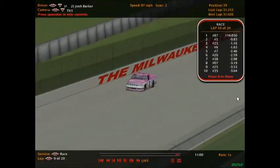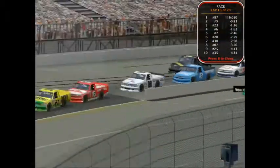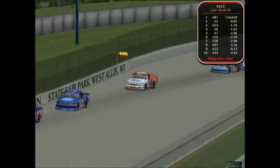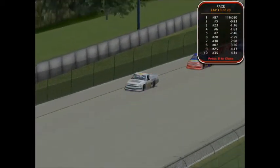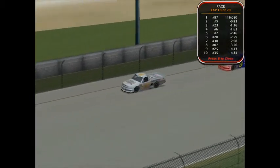Looks like the 2, Josh Barker, may have spun. And we got our first caution of the day right at halfway. So we actually had a caution, yay. The 87 of Colin Dryberg is your race leader. We'll take a look and see what brought out the first caution of the day.